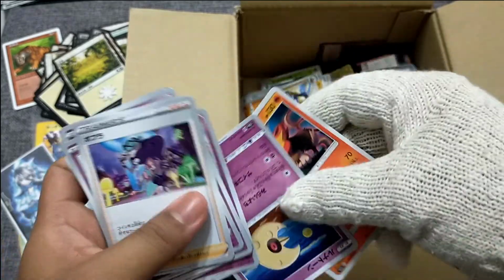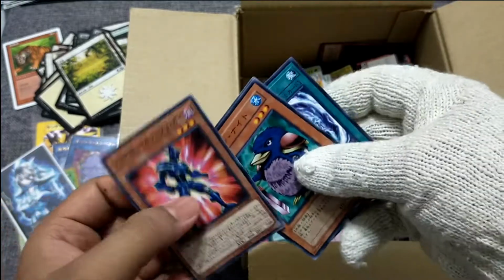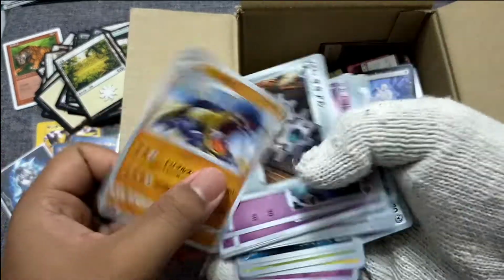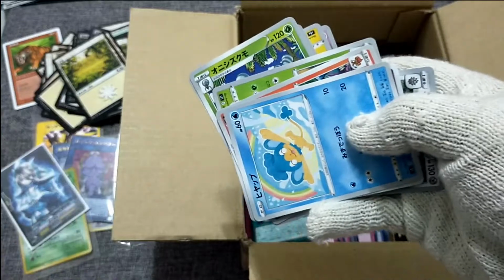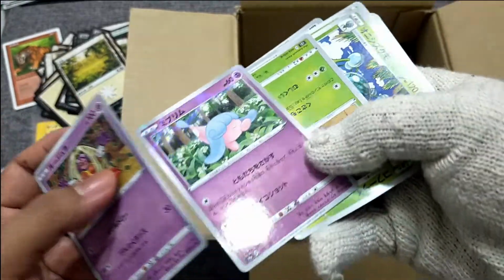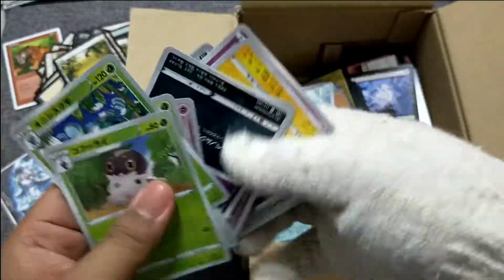Kakuna. Moon, I don't remember the Moon. Oh, V Hero. More Pokemon cards than the previous video, but it's just some common and uncommon cards. Oh, okay, I think reverse holo maybe. Come on, give me more rare.